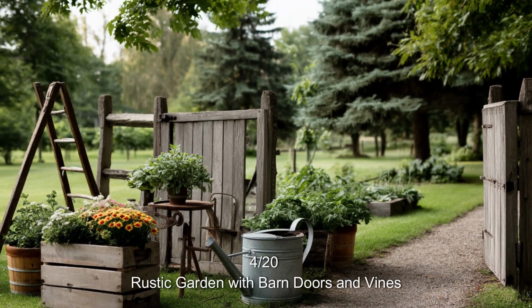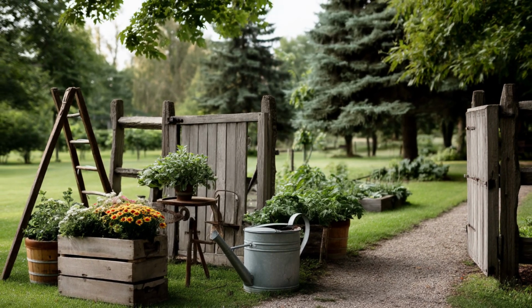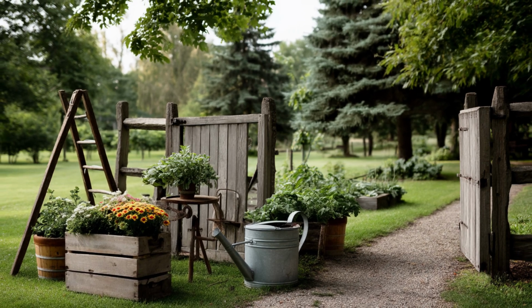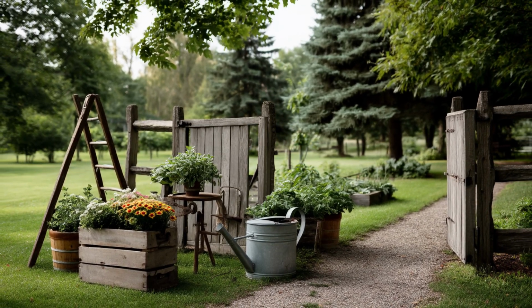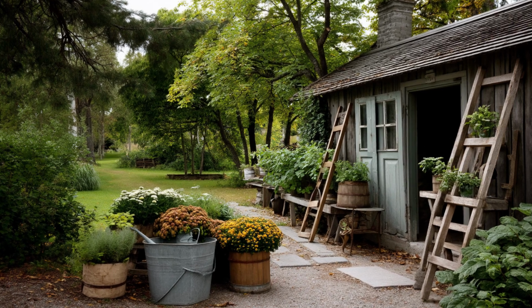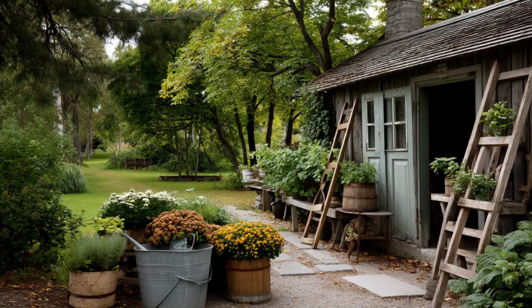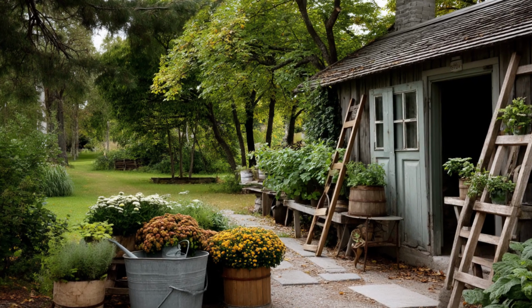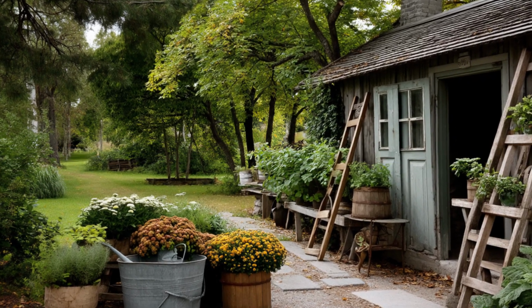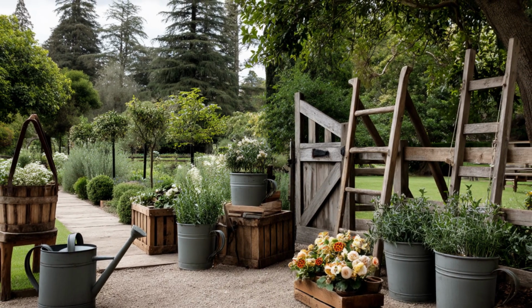The rustic garden exudes a welcoming atmosphere, highlighted by barn doors turned into rustic garden gates. Small wooden ladders, propped up as trellises for climbing vines, create a sense of vertical interest. Vintage watering cans and a repurposed metal bucket overflowing with flowers infuse color and whimsy into the space. Every item in this garden tells a story, contributing to a beautifully layered and rustic landscape.